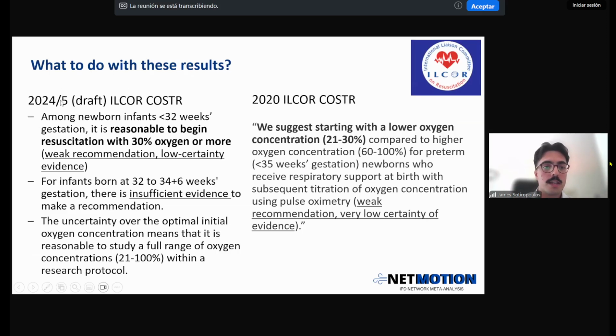In their 2024/2025 draft update, which I believe is still out for public comment, so you can log on to the ILCOR website and write your comments and look at the evidence if you'd like to input.